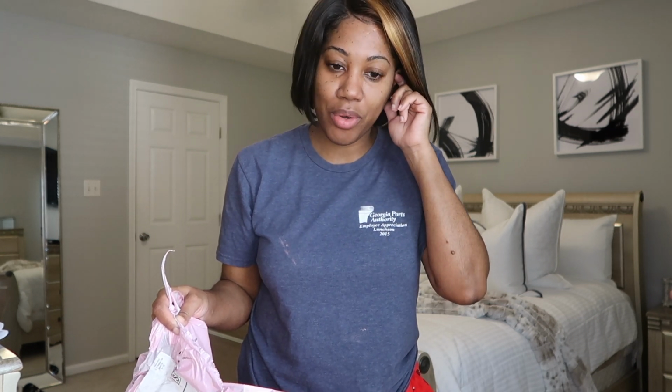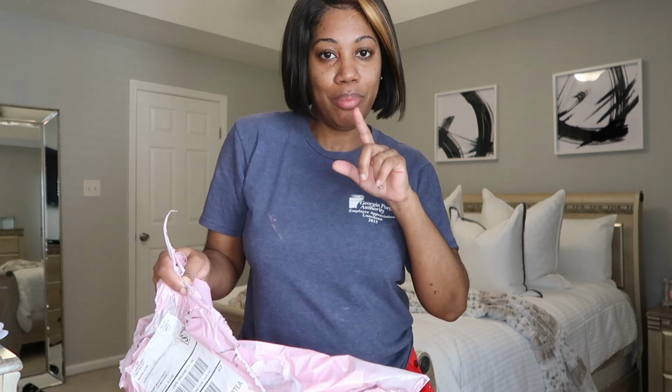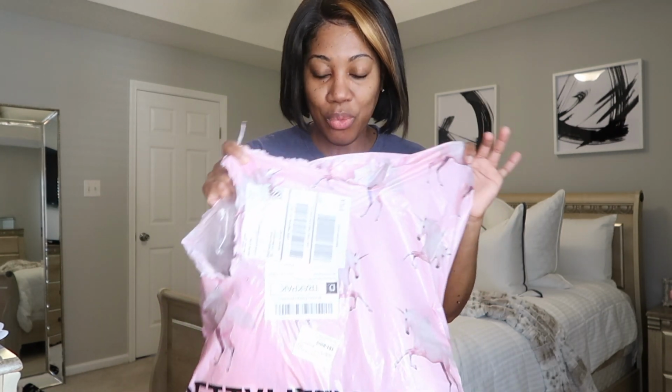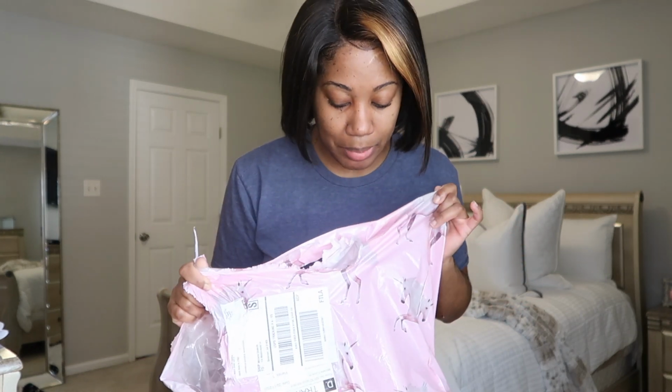I have had my birthday dress from them. I wore that for my birthday, which was in August. And if I have time, I'll put that in there and show you guys what it looks like. But I'm going to show you what I bought and how they fit. And let me know if you like them.